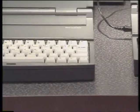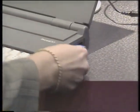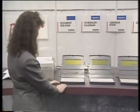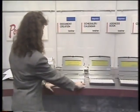The PowerNote has a 14-line backlit LCD display, 32K of RAM, and a proprietary 240K floppy disk drive. With its rechargeable battery, the laptop will run for up to 8 hours. Brother expects to ship the PowerNote in April. The suggested retail price will be under $500.